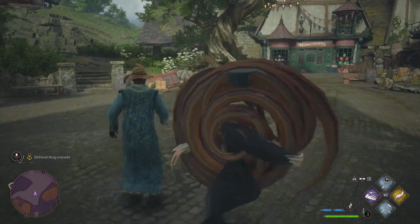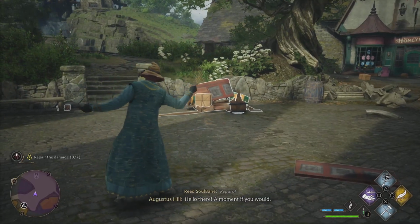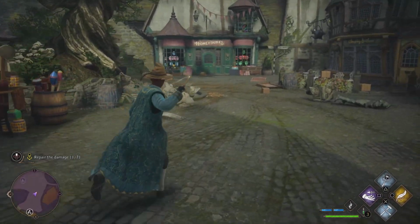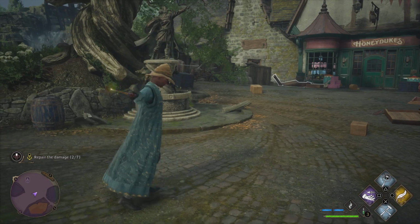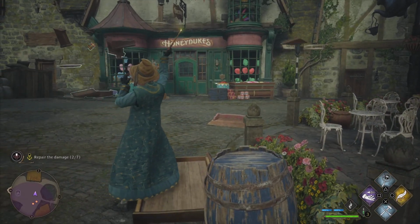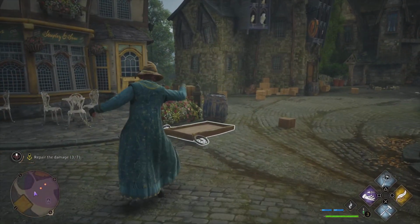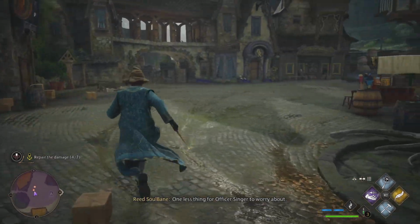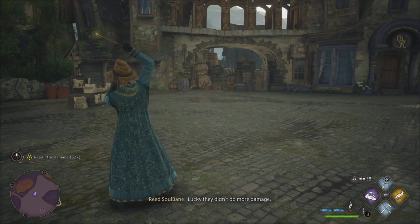Okay, now while we're here, boss. They're just jiggling like that. Oh, wait. Repair. I'm just sitting here with him. I need a butterbeer after all this. One less thing for Officer Singer to worry about. Repair. Lucky they didn't do more.